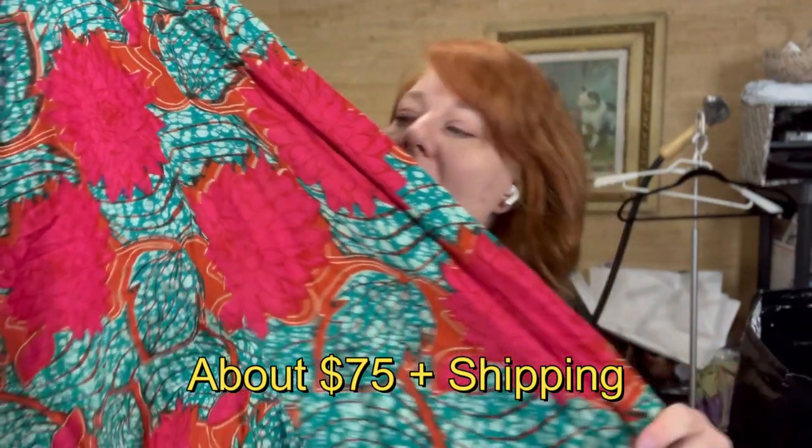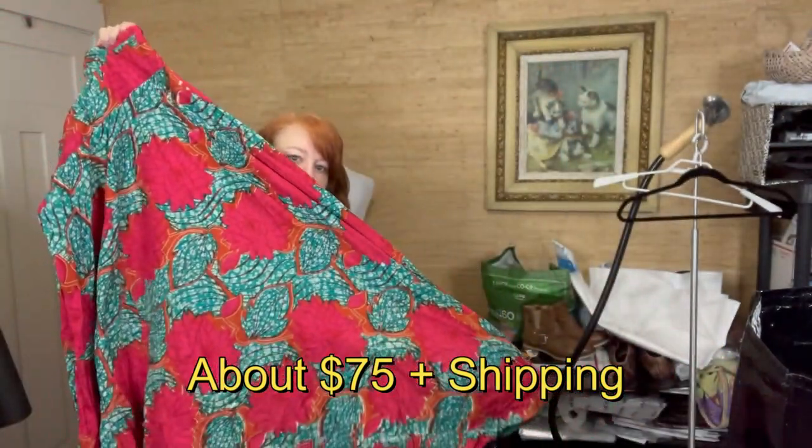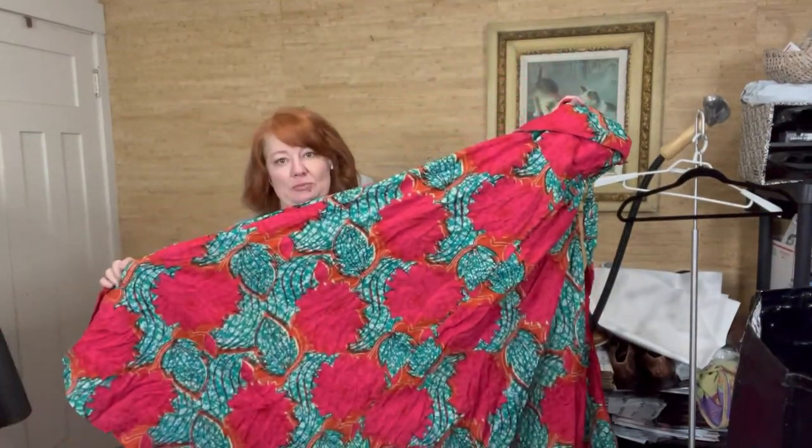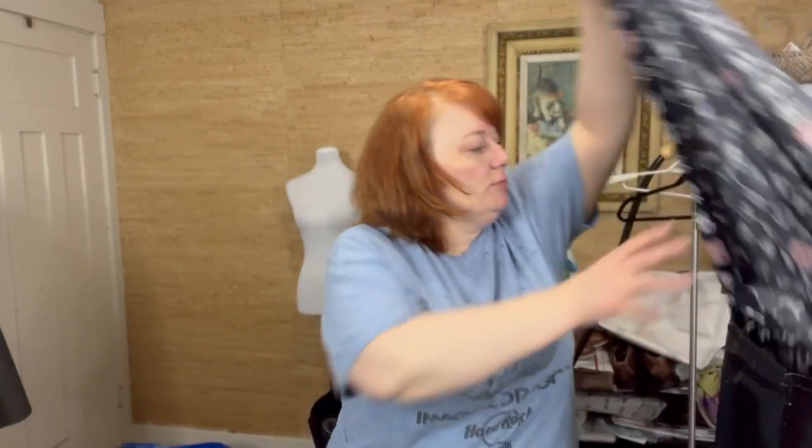Somebody is gonna love this. Just, yeah. Couldn't pass it up. I will just take measurements. This looks like it could be a large though. Okay, well, a few more things.